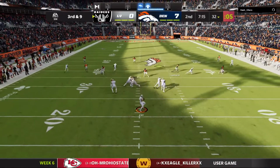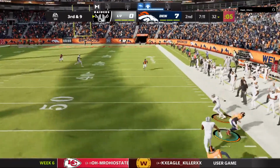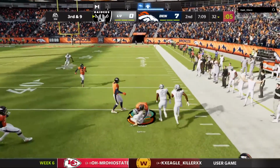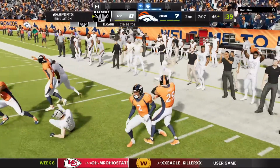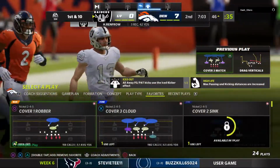Throwing his Carr on 3rd down. Eluding the pressure right. Toward the sideline. Did he keep the feet in? Yes, he got them both down, says the side judge. And that's good enough for a first down.